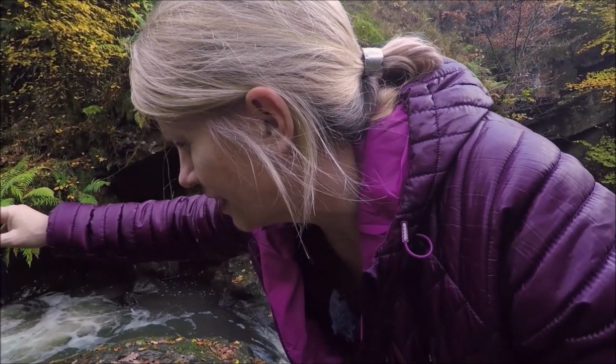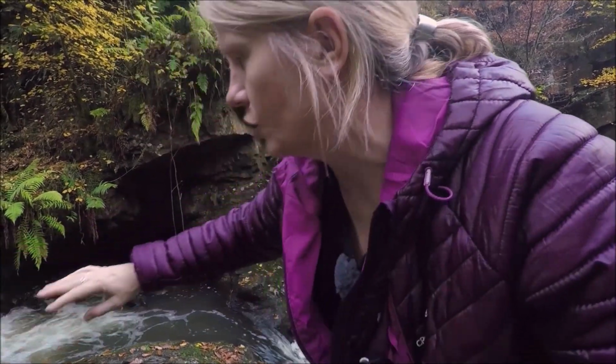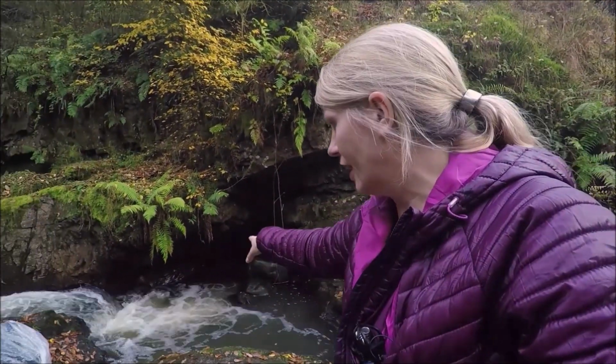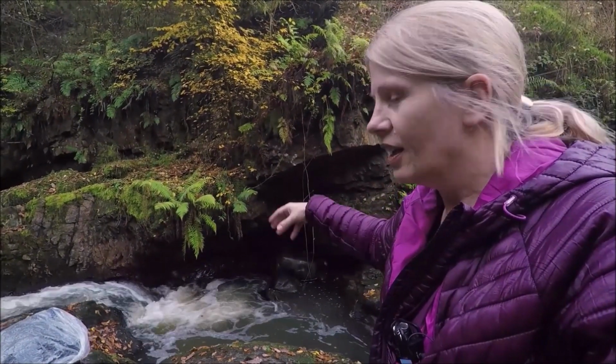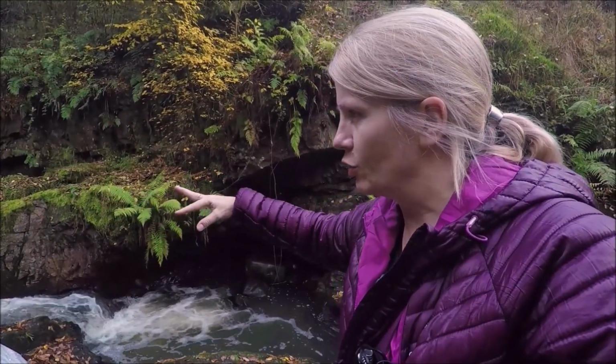1 second, f16, just with the polarizer on, so I've got some lovely movement down here as the water's whooshing down, not smooth in any way, shape or form, and we've got a few of the trails coming through as well.